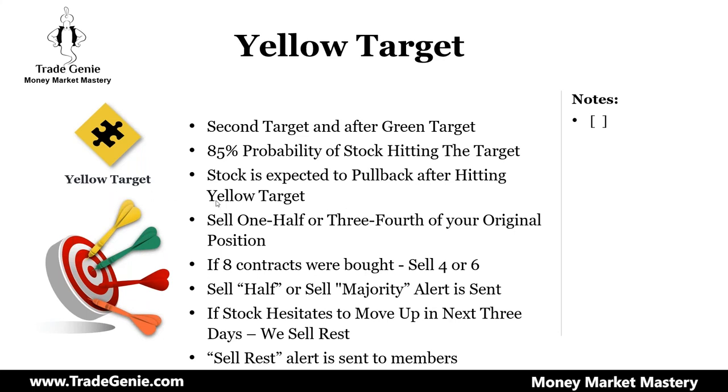The way I design the yellow target is where some kind of resistance is there. Some kind of pit stop. Like when you're going from San Diego to Seattle, you say, okay, I have seen LA many times, I don't need to stop at LA or anywhere, I will just stop at Santa Barbara. So some kind of attraction is there. Something is going on where the stock will stop for a while, like a pit stop, and it will rest. That area where it is expected to rest, that's the yellow target.